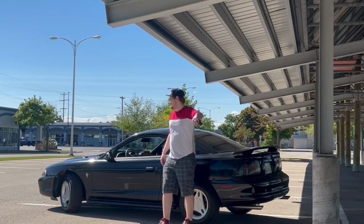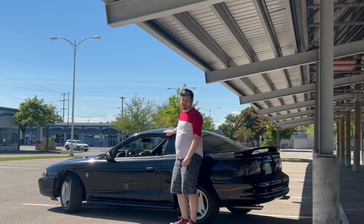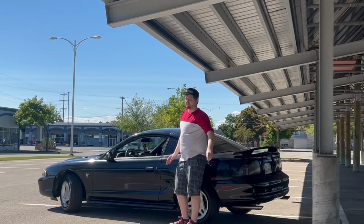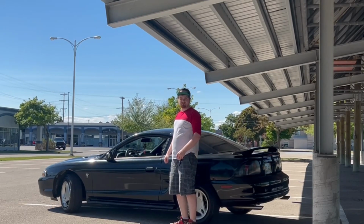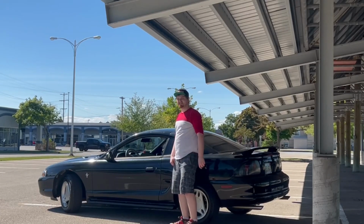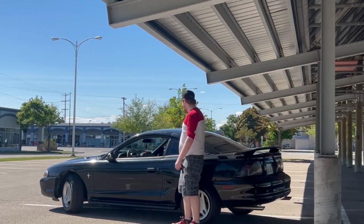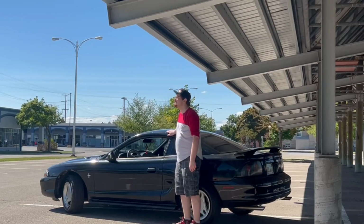Alright, hello everyone. This is my 1996 Ford Mustang. She's a complete beaut. I love her with all my heart. She's actually been in the family for around 15 years, around 16 now. She was produced in 1996, so that'll be around 16 years in total. I've been trying my hardest to keep her in shape.